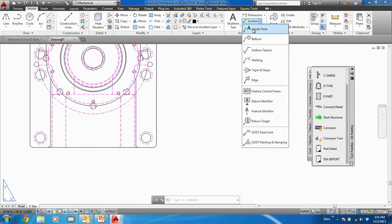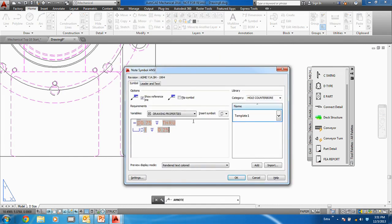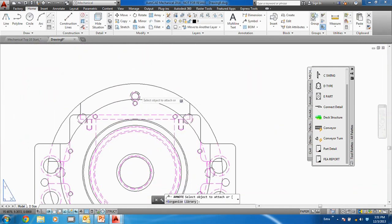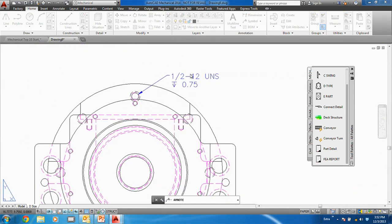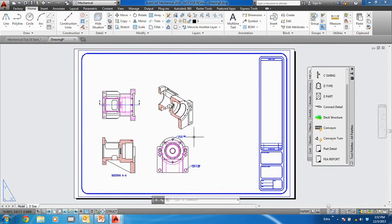Remember the leader? I showed you this earlier. If I come in and pick a feature, the information for that feature is automatically going to transfer from Inventor over here to AutoCAD Mechanical. So it's like having an awesome hole note inside of the Mechanical tool as well. Excellent way for you to work.